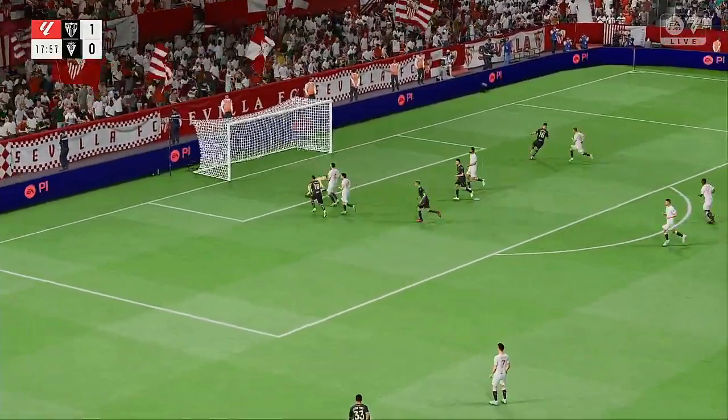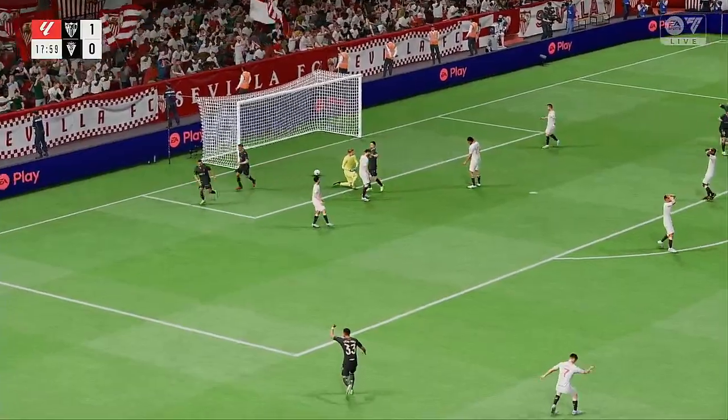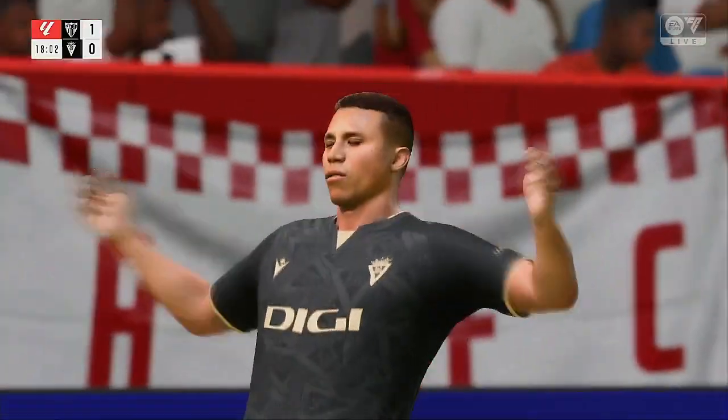They could level it here. It's in. A frenetic start, and we're all square once again. Incredible.